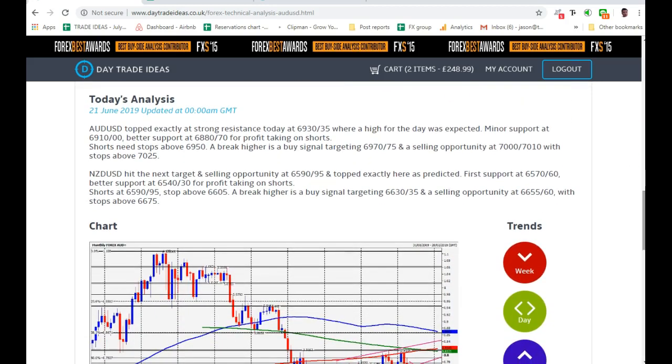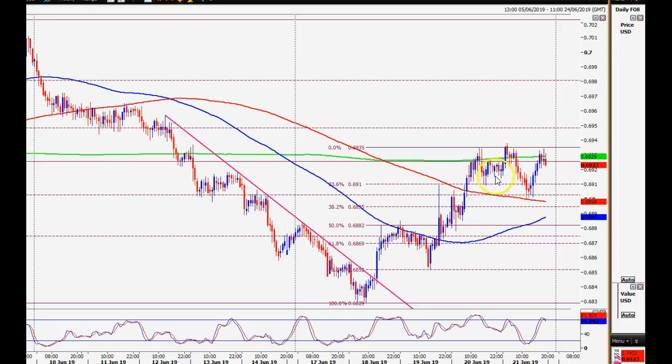To our target and strong resistance at 69.30.35. You'll see that we still had that as strong resistance on Friday, where a high of the day was expected on Thursday. We still had that on Friday, and we had minor support at 69.10.00. So these are the two levels to trade on Friday. We did top almost exactly at 69.30.35.